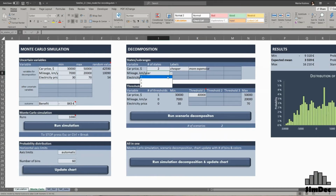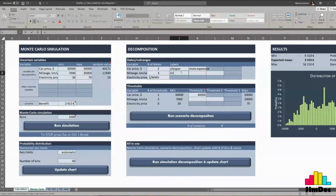And then mileage, let's divide it into three different states. Let's say from 7 to 10,000, we'll call it tiny. Then from 10,000 to 15,000, we'll call it expected. And from 15,000 to 20,000, let's call it excessive. And now we can run simulation decomposition and update the chart.